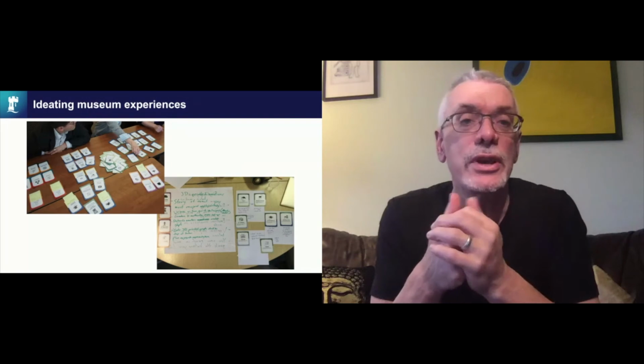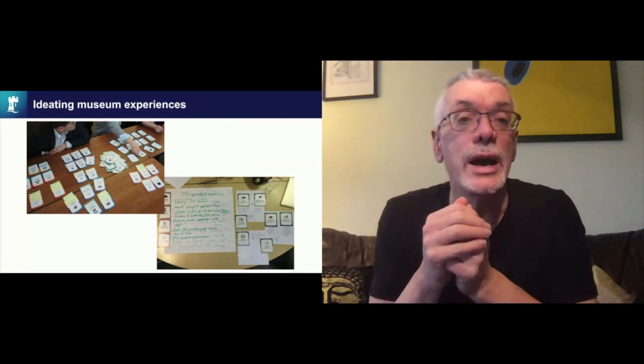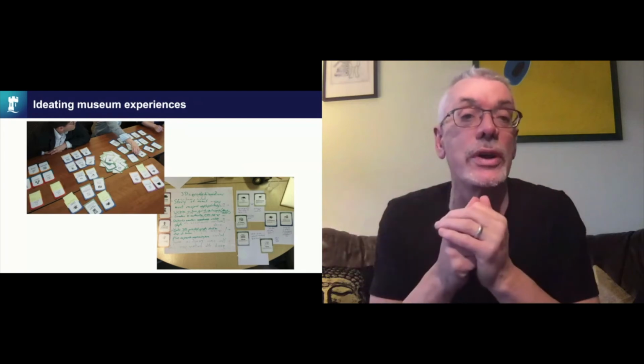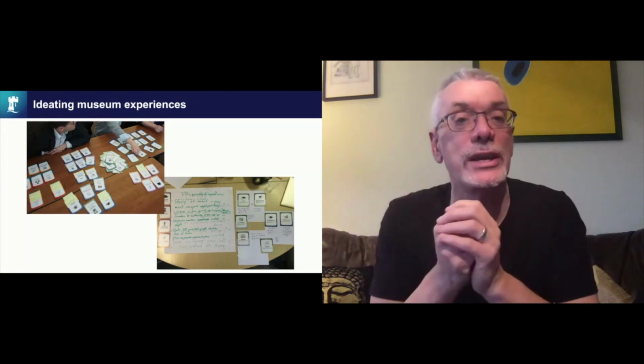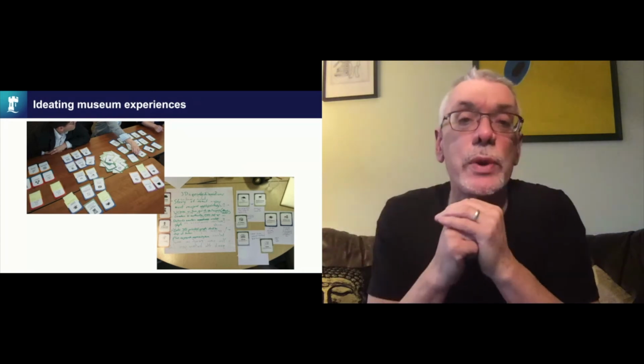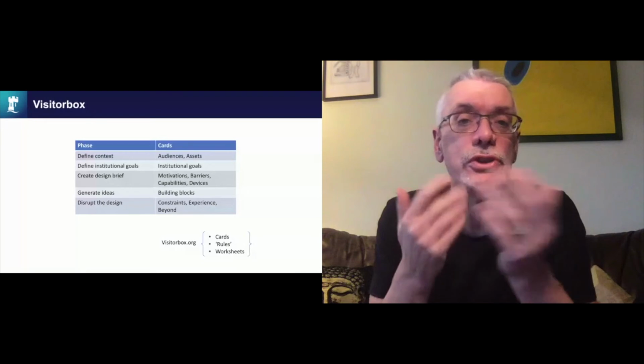Essentially, Visitor Box gives you a structured ideation process for coming up with a new museum experience. There are broadly 5 phases that the rules take you through: understanding your context and your goals. From those, you create a design brief, then generate ideas, and then disrupt those ideas and challenge them. And there are various suites of cards. There are over 100 cards in the deck for thinking about audiences, assets, goals.